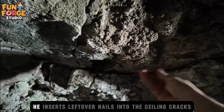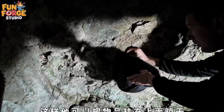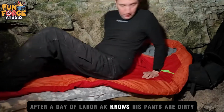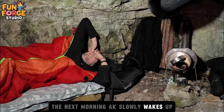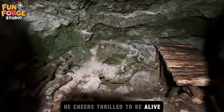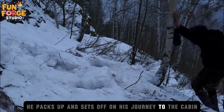After the meal, he inserts leftover nails into the ceiling cracks, so he can hang items up to dry. After a day of labor, Ak knows his pants are dirty, but the important thing now is that he can lie in bed and rest. The next morning, Ak slowly wakes up. He cheers, thrilled to be alive. Then he leaves the shelter. He packs up and sets off on his journey to the cabin.